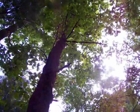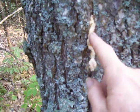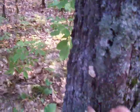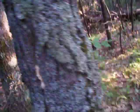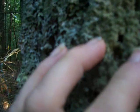Hey, that looks like foam insulation, doesn't it? Who's been spraying foam insulation on the tree? Oh my gosh, it's an oak. So I guess this is the, is it sap from it? No, it feels more like a lichen or a mushroom of some sort. This is another kind of lichen. That's a different kind too.